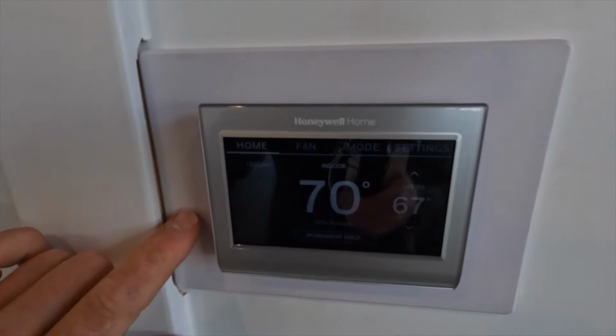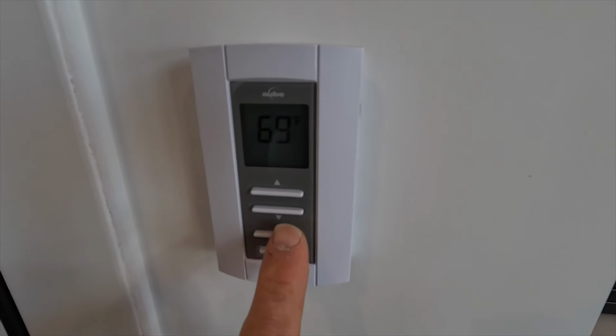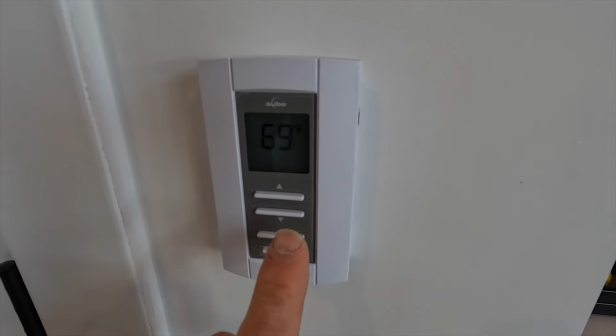So right here is the thermostat for the HVAC system downstairs, and then we have the radiant floor thermostats, which you can run off of air sensor or floor sensor. So right down here, I put the sensor inside the concrete.